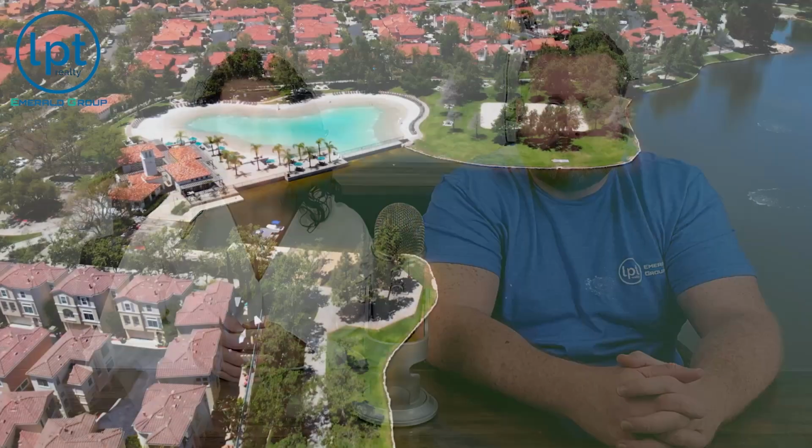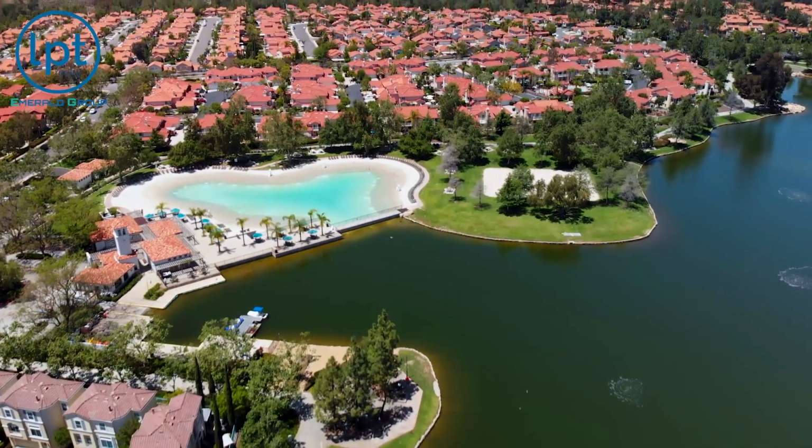There's the clubhouse there as well, with multiple pools, and they do the walk-in thing. What's it called when there's no edge to jump on? Zero entry. Zero entry, which I love for Sage. Sage is my daughter. She's little. I like the zero entry because I'm not worried about her just tumbling in. So it's kind of nice.